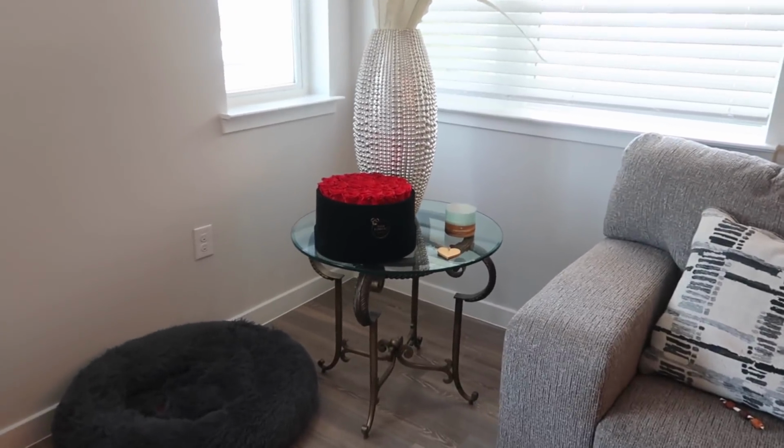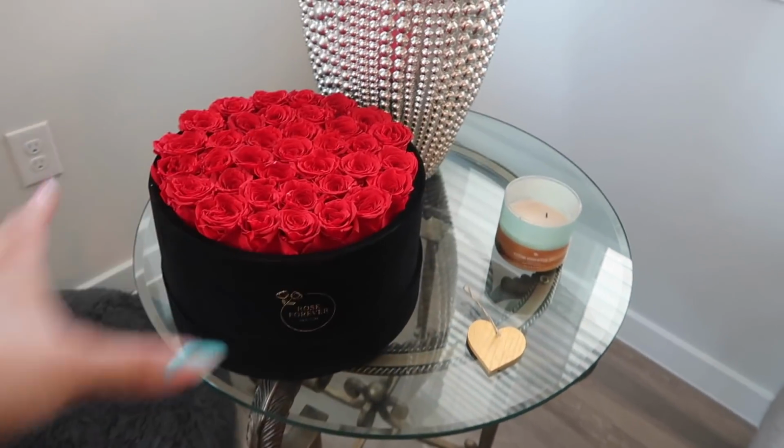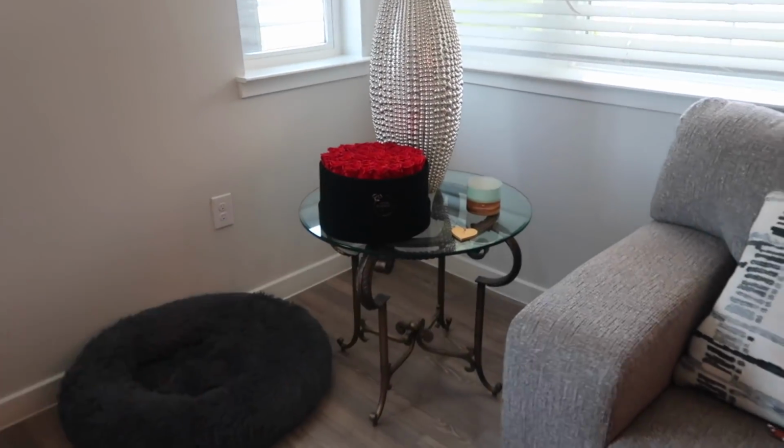Look guys, I decided to put my new flowers, my beautiful flowers here on this table. I think it looks amazing, but it's going to be perfect for the new house.